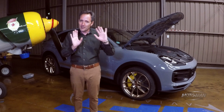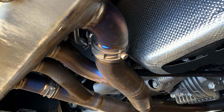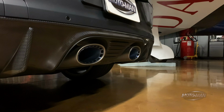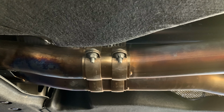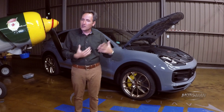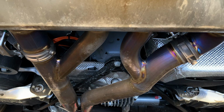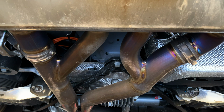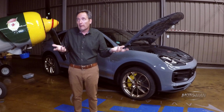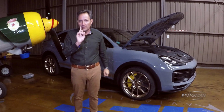But wait, there's more. Remember that titanium exhaust option that we experienced in Österreich with the Cayenne Coupe version, where it had this really cool looking center exhaust, and the idea was to lower the weight and improve the efficiency of the exhaust system. Well, here, it's a version of that. It's bespoke for this car because they take out the central muffler and it lowers the weight on a car that's almost 5,000 pounds by 40 pounds. Porsche is very proud of this.